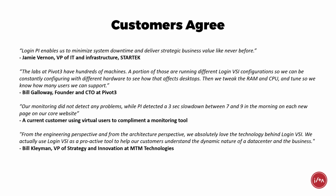So not only will you get the benefits of your traditional monitoring solution that's looking at each individual user, but we also have the proactive component with our virtual users that allows you to ideally catch those issues before they impact your end users. So you can, again, provide a better user experience and just be more proactive in supporting your end user base. Excellent.